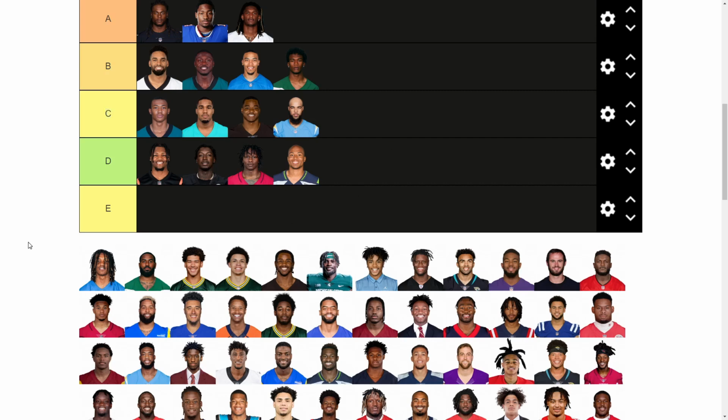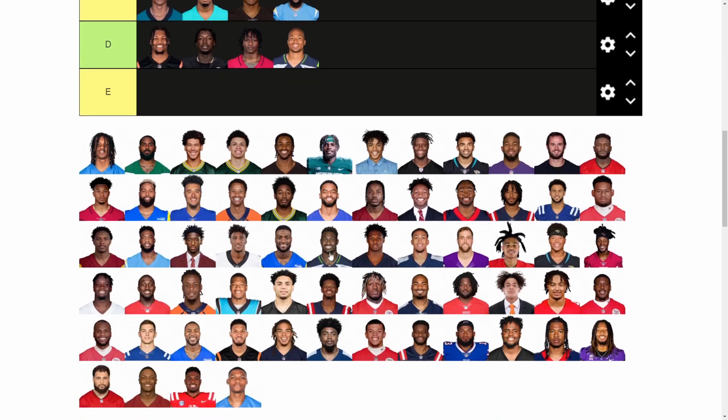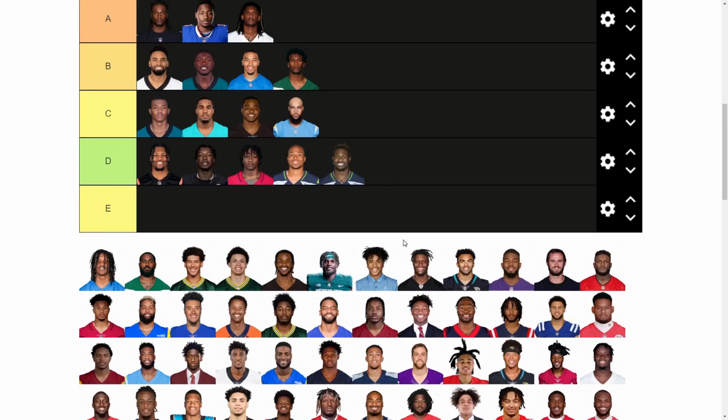So regardless, moving on from T. Higgins here, the next player I want to talk about is going to be DK Metcalf. I've got him ranked as my wide receiver 20, and he's going to be the last player that I'll put in D tier. I think it's just very reasonable to have him ranked right next to Tyler Lockett.